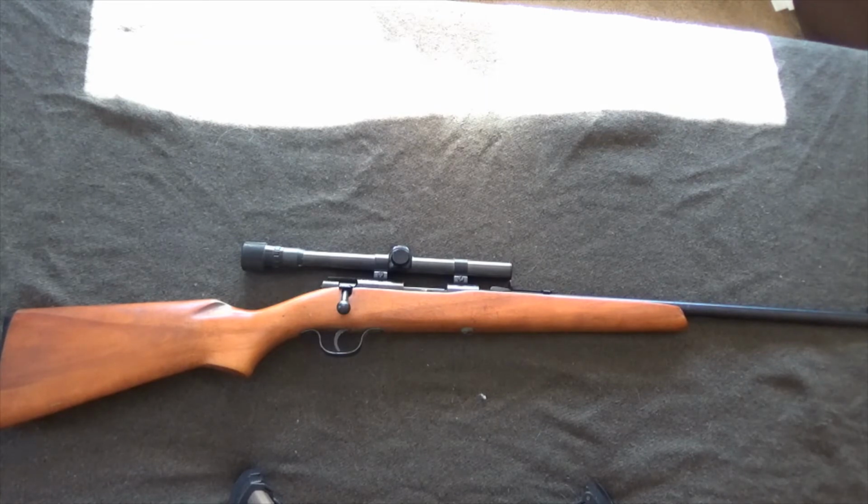And the nice thing about these is they shoot 22 shorts, longs, and long rifle. So you can shoot anything. Anything will come out of it. I haven't gotten this to the range yet. I'm hoping early next week to do that. It's supposed to rain the next couple of days. So I'm hoping to get this out soon.